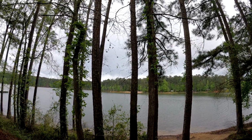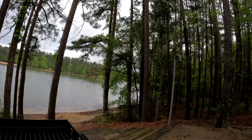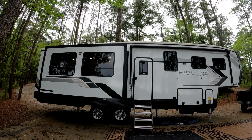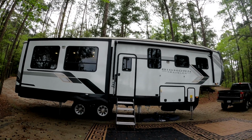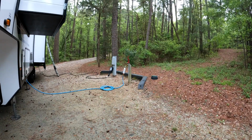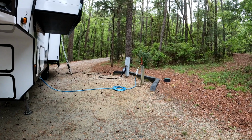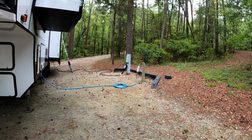Swimming area. And all of that land that you see across the lake is also part of the park. The only negative about the site is it's not level. But with the new camper and the auto leveling system, it's going to level itself no matter what. This is pretty typical of Corps of Engineering campgrounds. They have power and they have water. So we've got 50 amp electric and we've got water. We don't have cable TV, we don't have sewer hookups. But the campground's real nice, and for short stays, that's fine.